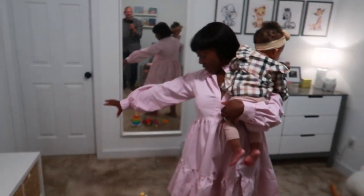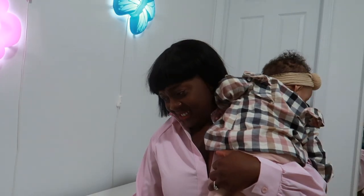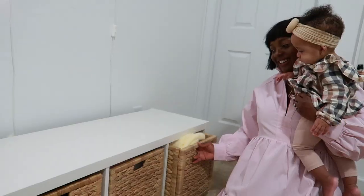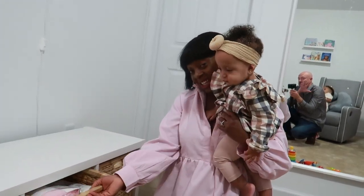Over here on this, how do you call this stuff? A little organizer, like a shelf. So what do we have? Basket? You have towels and all that stuff in it. I don't know what I'm talking about this time. You can put her bed and stuff, fitted sheet?